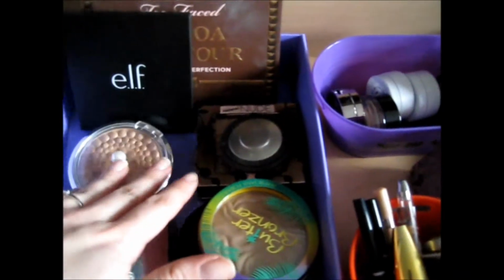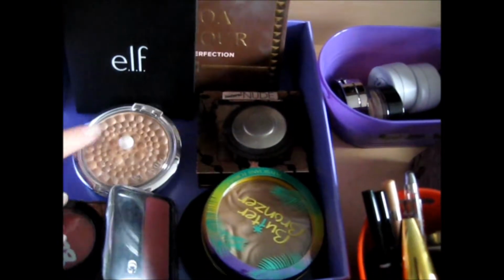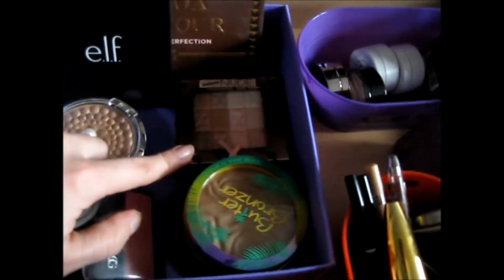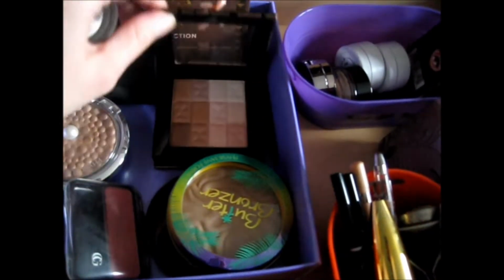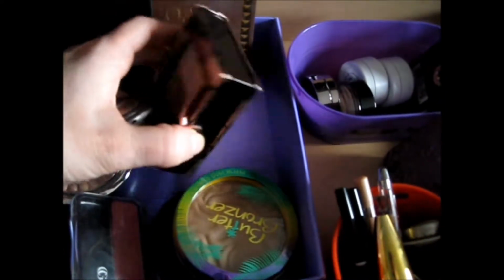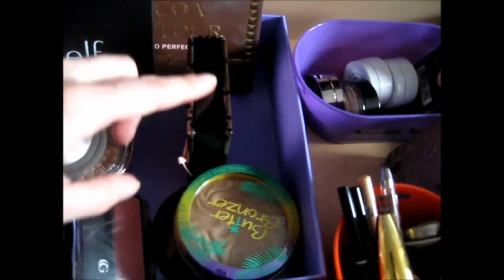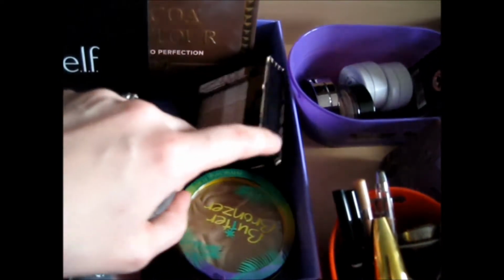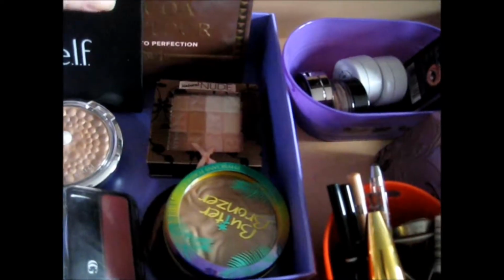For highlights, I have two Physicians Formula ones. The first is the Beige Pearl one that's in my project pan. The second is this Naturally Nude one that is absolutely beautiful and I don't use enough, mostly because of the packaging. When this is stood up in my regular makeup storage, I just never reach for it because it has ugly packaging, even though I know that the product inside is good, which is completely ridiculous.